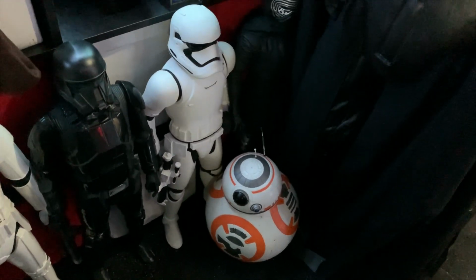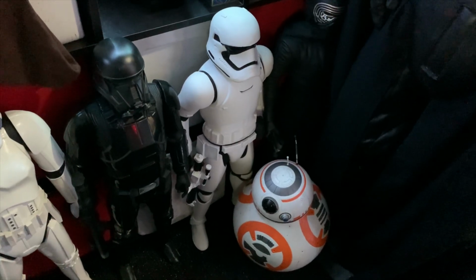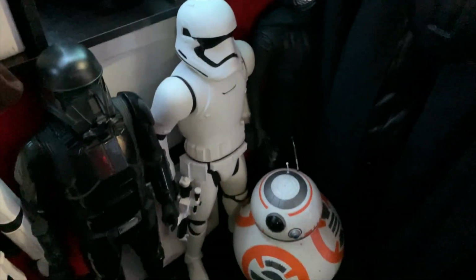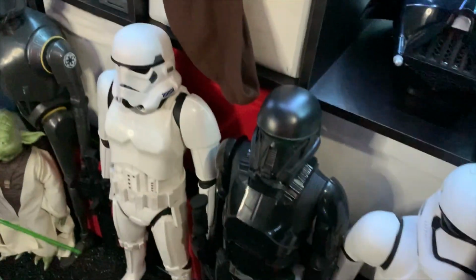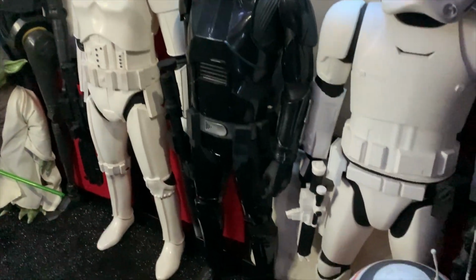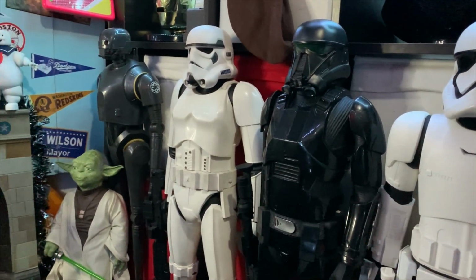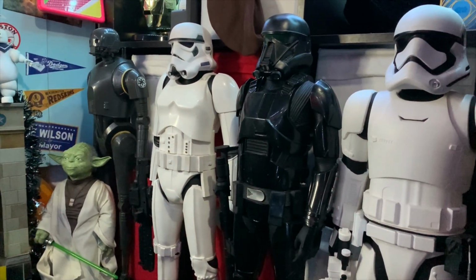I have some 31-inch Star Wars figures made by Jakks Pacific. These things are massive. You can see there's a BB-8, First Order Stormtrooper, Death Trooper. Let me come over here so you can see a bit better. There we go, you can see Stormtrooper, K2SO and Yoda. These things are absolutely massive. I think they're around about 31 inches.